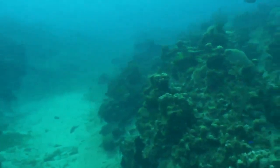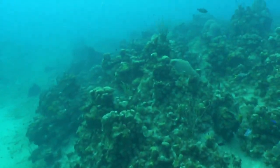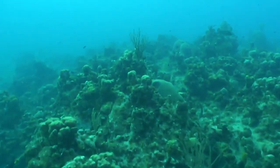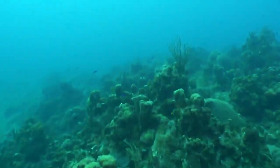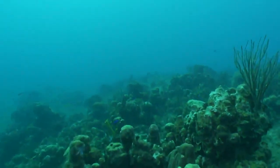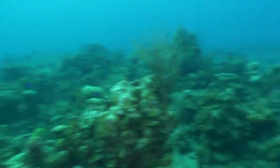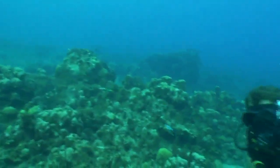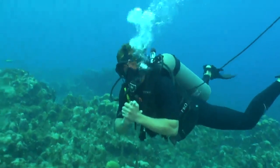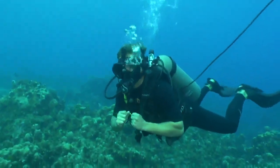And I am now on 50 bar. I'm trying to wrap up the dive. But oh Lord, how exciting was that? What a great dive that was. The trumpetfish, the groupers, the firefish. It's just a whole array of activity here today.